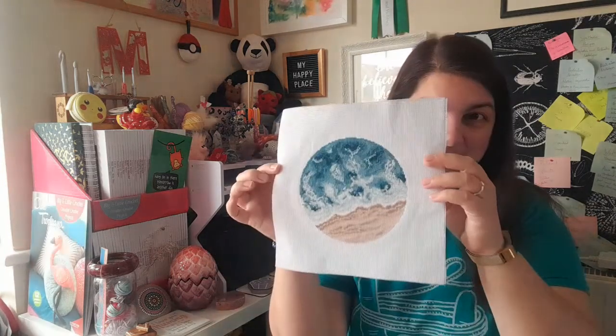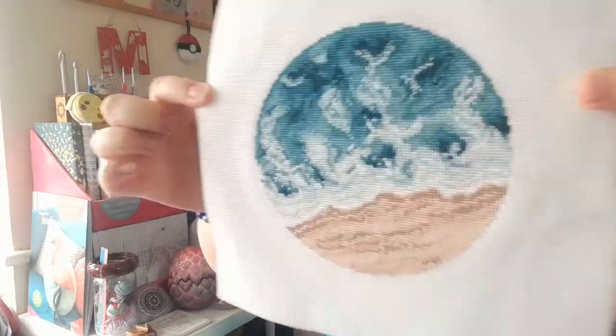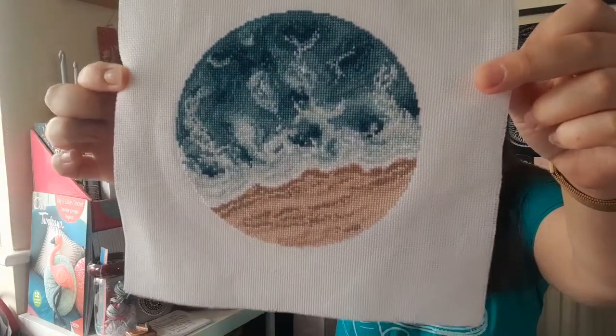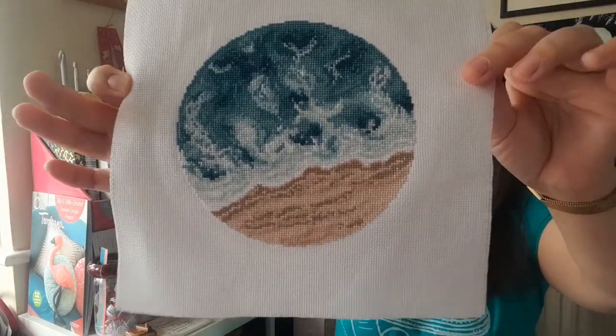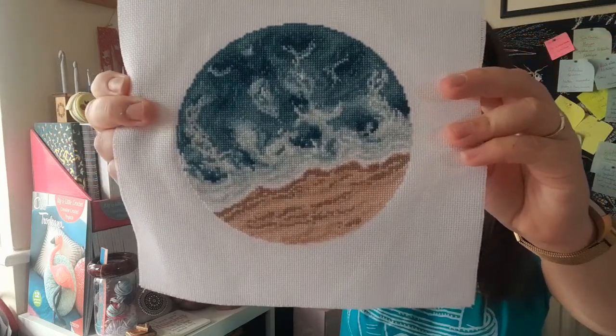do mine this month. So you've already seen this in progress, and I just love the colours. It's so pretty. All the colours blend together really nicely. It's all block colours, so there's no half stitches or fractionals.